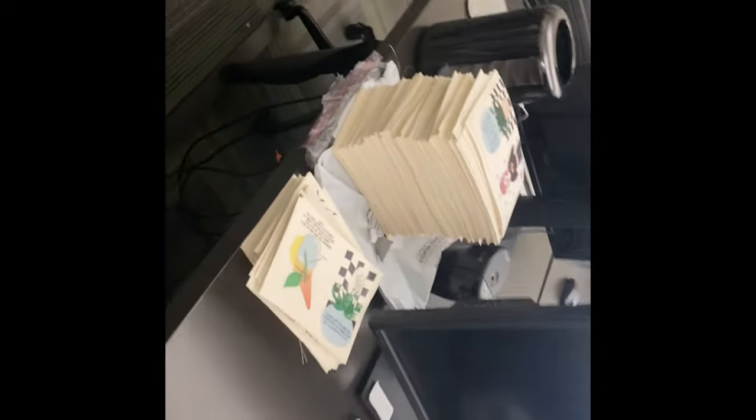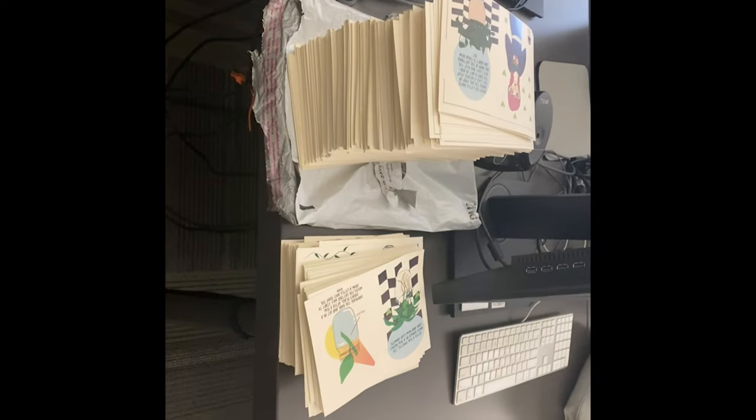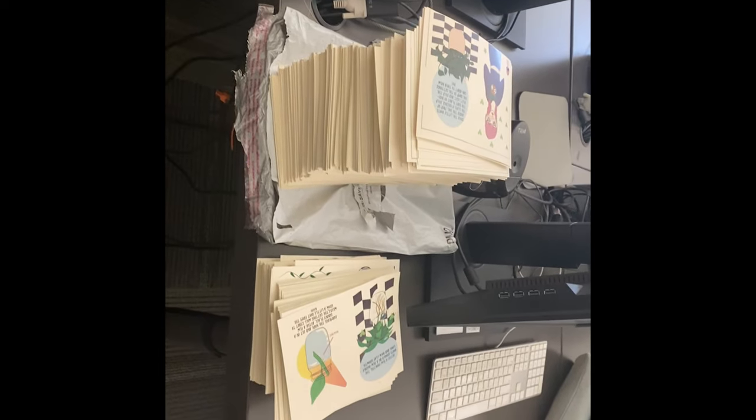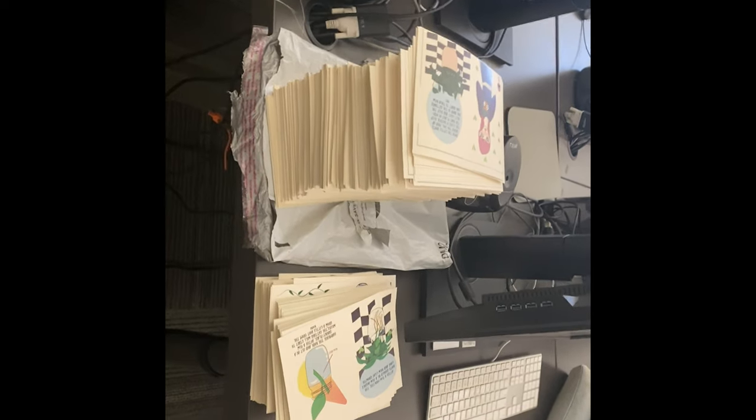Okay, so I cut them all up. So this is all the halves. I'm gonna go through all these and play the matchy game and match up every single one. I should have two different stacks, four different stacks, we'll see.